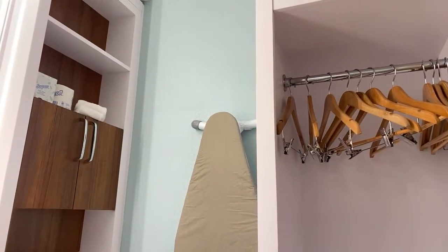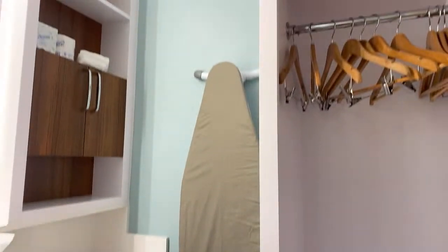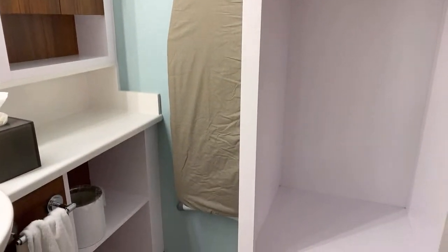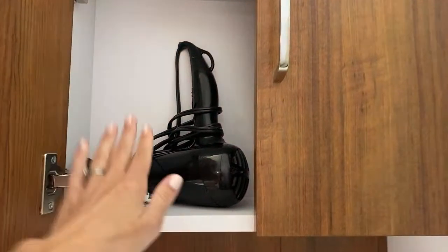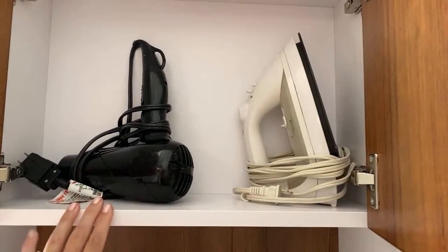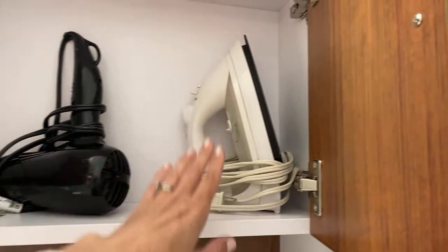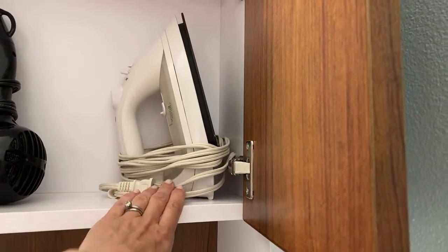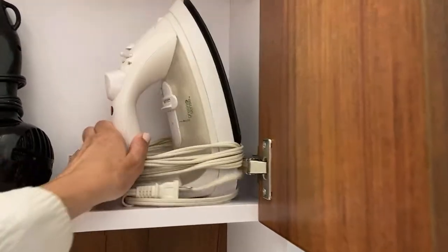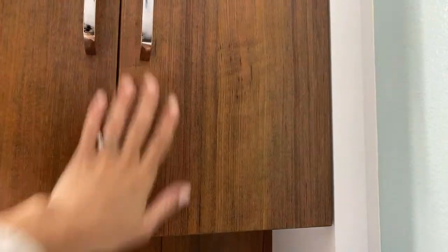This one has a full-sized ironing board. So despite this being the most basic room, the smallest room, it has a full-size ironing board, which is so great. And then in this cupboard here, you have your hair dryer, which you might not want to waste your time. It is so humid here. It's probably impossible to keep your hair dry and styled, but some women manage to do it. And then you have your iron here, which is a full-size standard iron, and I assume it works really well because it looks pretty heavy duty. I didn't try it, so I don't know.